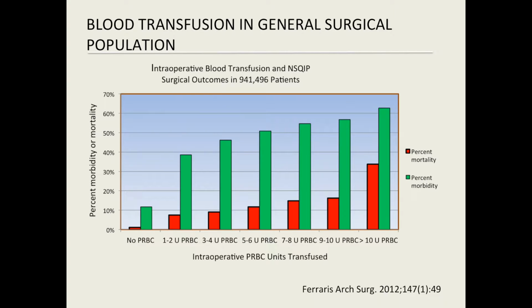Now, of course, what you want to have is randomized trials as the gold standard, remembering their limitations. This is also a nice piece from Vic Ferraris, another board member of SABM. It's about 1 million patients that he's got from the NSQIP, the quality and surgery program. I don't even know how to say it, but that's the program. And what you can see is if you look stepwise at the dose of red cells, the mortality increases.